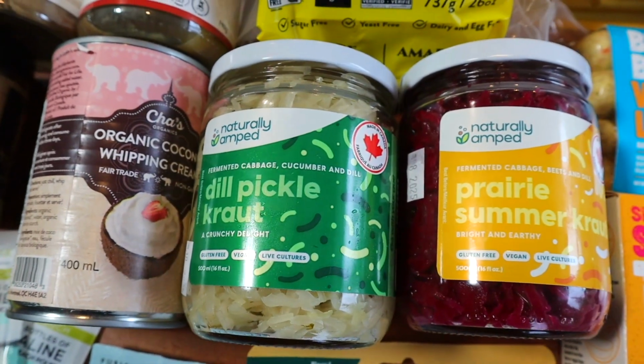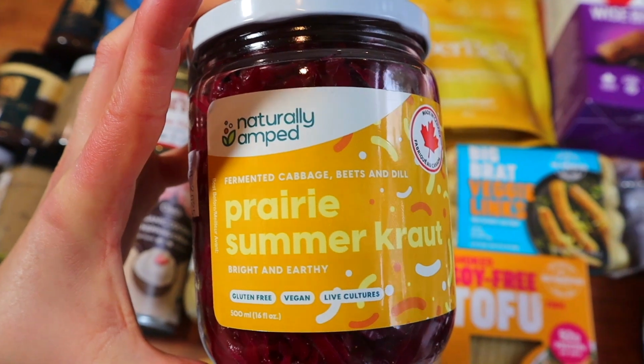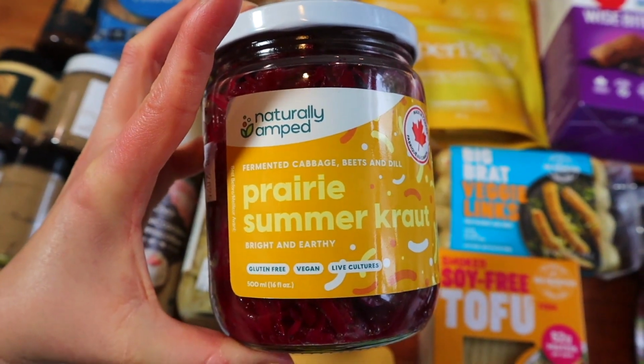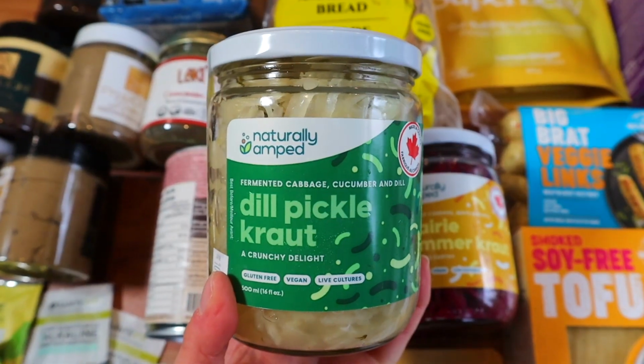Now, speaking of getting your mouth around a big juicy sausage, you gotta pair it up with something totally delicious, like sauerkraut. This stuff, oh my gosh, I am so happy that I have these. They're by Naturally Amped. They're a new brand to me, but they're delicious. This one here is a cabbage, beet, and dill sauerkraut, and oh my gosh, I have never even thought to do a beet sauerkraut before, and it is so good on a hot dog. I'm literally halfway through this jar already, and it's only been a few days since Planted Expo, so I'm very much enjoying it.